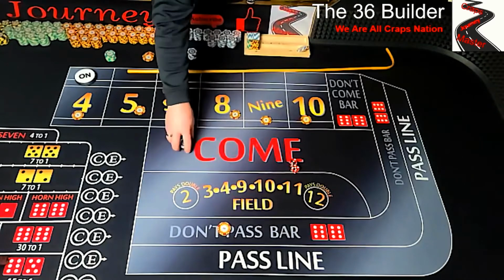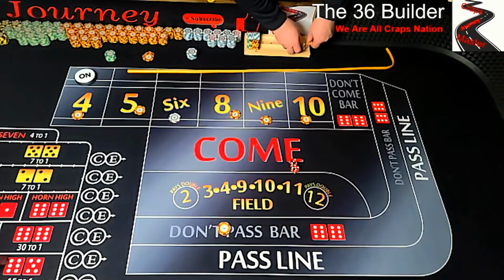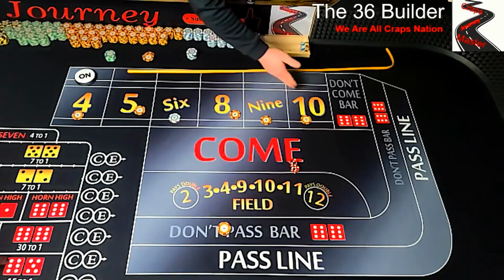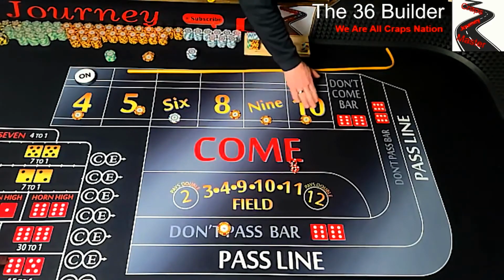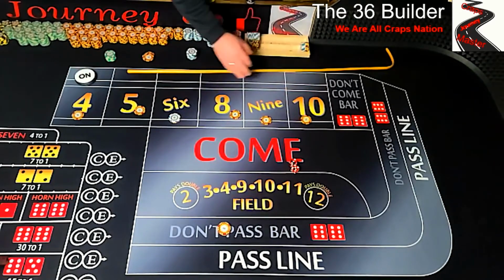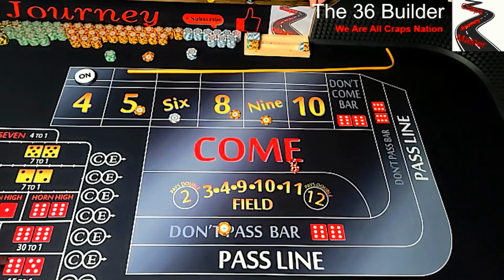Come bet's going to travel up, and now what we do is we have our 2 hits, and we're going to be able to take the 4 and the 10 down. Now, just for curiosity's sake, let's say that the come bet would have traveled to the 4 or the 10. Let's say the 10 right now, because the point is 4. We don't want it to be over there. So instead of taking the 4 and 10 down, we'd just take the 4 down. We would leave that come bet up there. In Rick's strategy, he wants to have at least 4 different points working at all times.